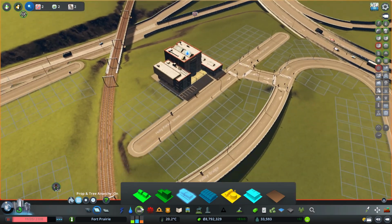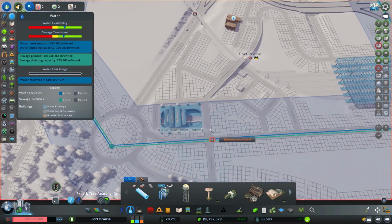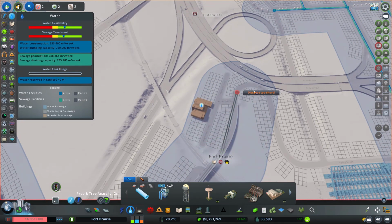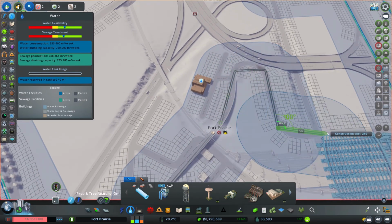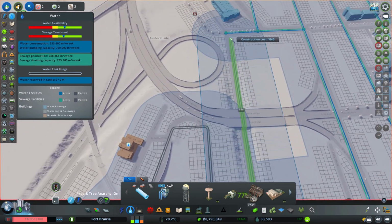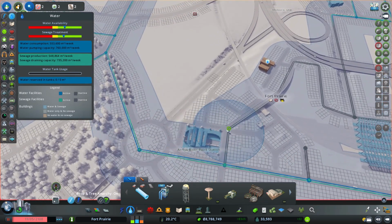Then we'll take a look at it. Oh, forgot water. What's new, right? Gosh. We'll bring this down over here. Swing this all the way down to connect up. Bring this down, and we're gonna need some water down on this side as well.